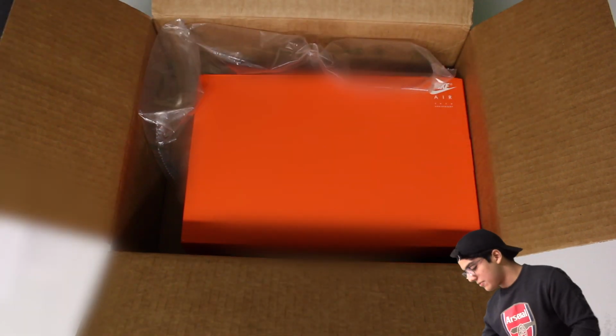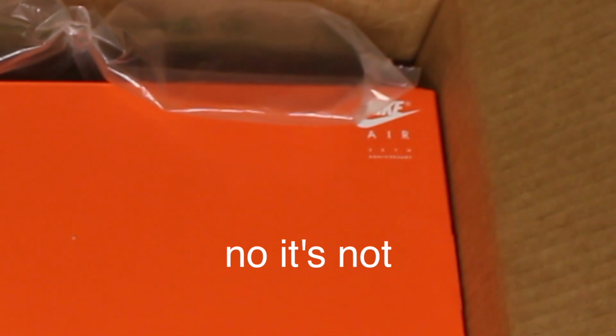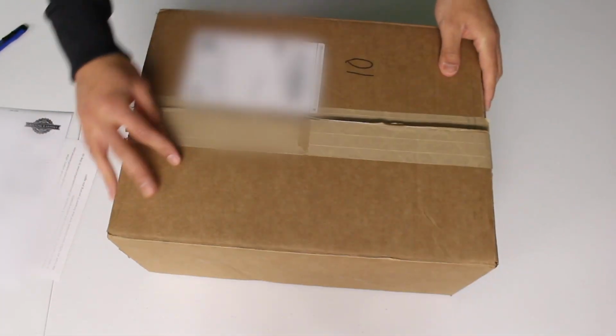All right, so let me just take mine from. Oh, come on, man. The box is backwards. Oh, wait. No, but that makes... Wait, hold... no, the label's right there.